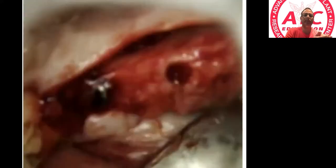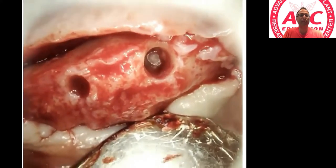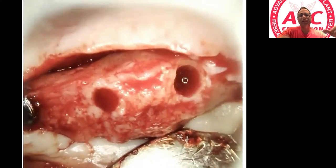And once you lift, I like to lift one site first, the mesial site first, because by gravity it'll lift distally, and then I do the second site. What happens is you have to plug the first hole with your finger, because you won't get a proper lift because it'll just leak through.